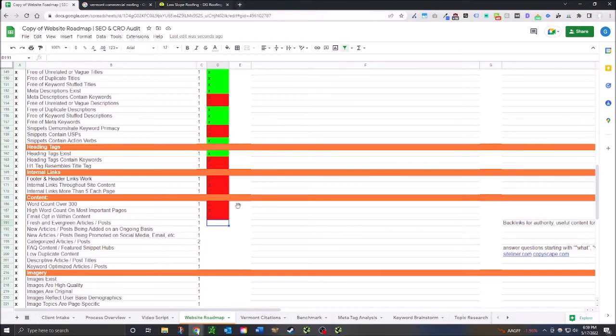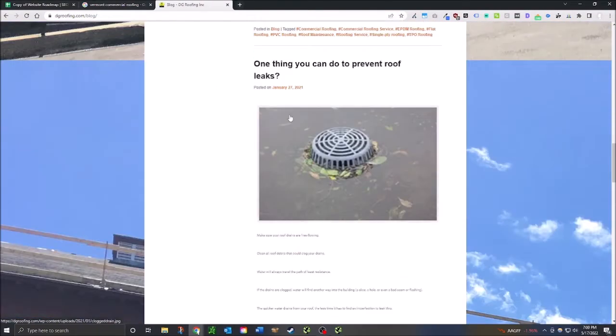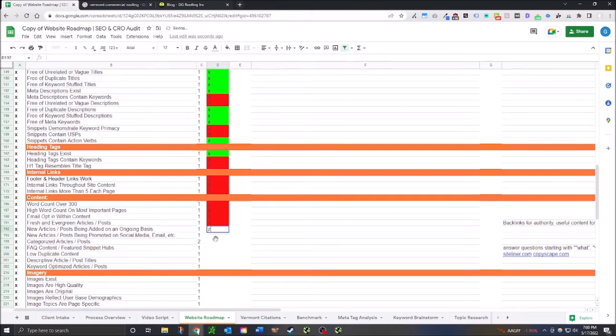Looks like you do have some articles. Not sure how old these are. February 2021, January 2021. So these are a bit old. Looks like there's just 3 of them. So I would recommend continuing to do the articles, promoting them on your social media and email. If you have enough, you might start categorizing them. And then if you get a lot of frequently asked questions, I'd recommend adding a FAQ page.